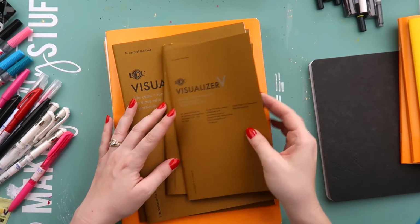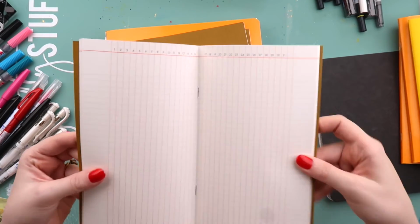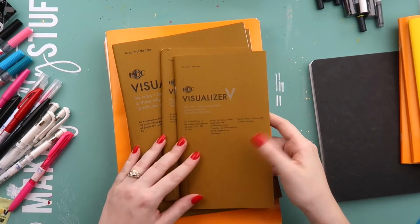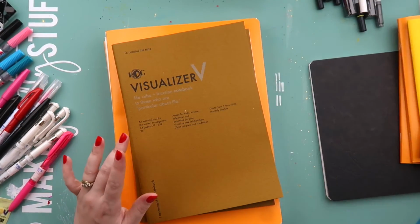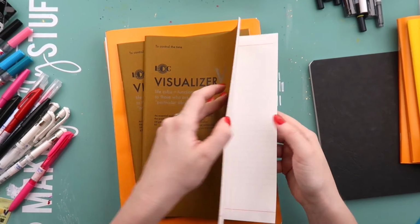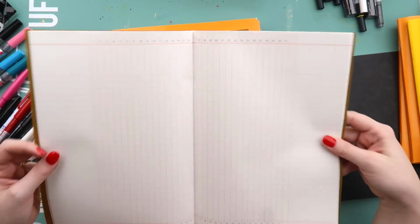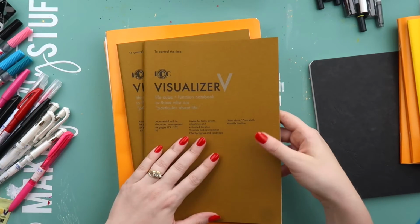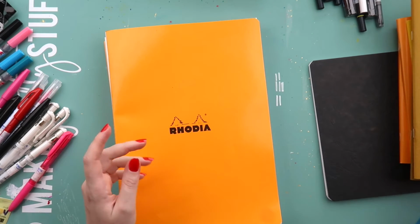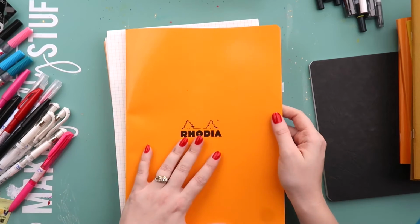And then I also bought the same brand. This is the Visualizer, which I thought was something a little bit different I hadn't seen before, so I plan to take that apart to use in some junk journals and some kits that I might be putting together this year. And then this is the giant version of that. This would have been really, really handy when I was a teacher and I needed to track assessments before things got very computery and all online. That would have been very, very handy.